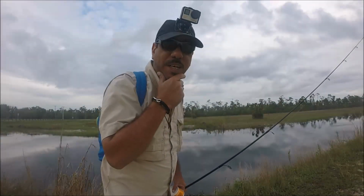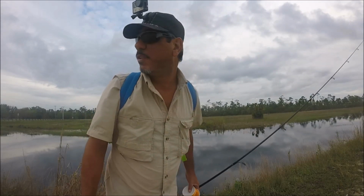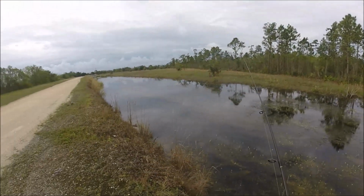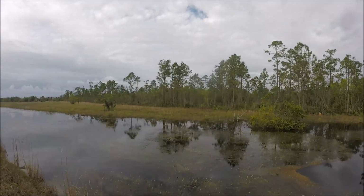You know what I'm thinking? I'm seeing a lot of fish jumping around out here. So I'm thinking I should change up to a worm, maybe a little topwater action. Let's see what that works. Let's see what happens over here. Helps if I open the bail, right? Let's see.